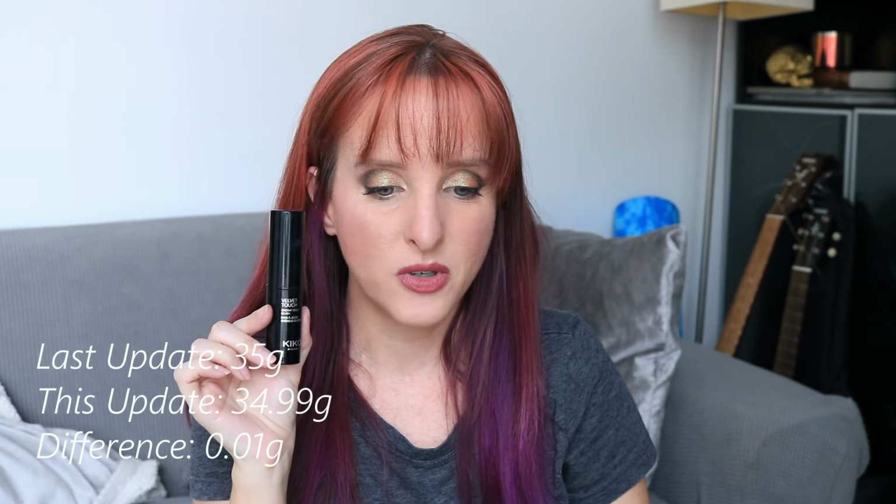But yeah, the weight difference: it was 35 grams last month. It's 34.99 grams. That's a difference of 0.01 grams. And the 1 gram thing, or 0.01 gram, is always a meh kind of thing. But yeah, it's a very thin, very light blush. Really, really nice. If I had Kiko Milano near me, I would probably buy another one of these for sure because I quite enjoy it.